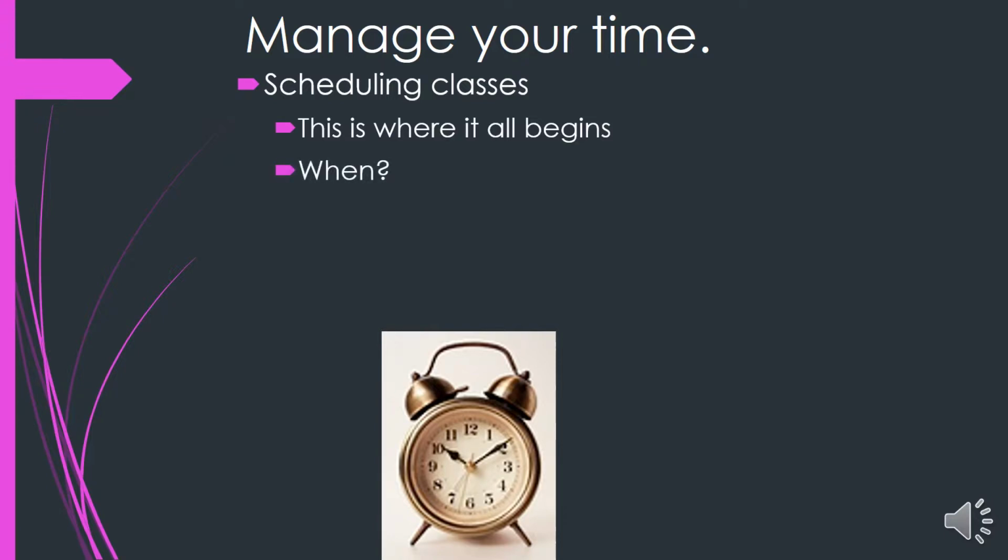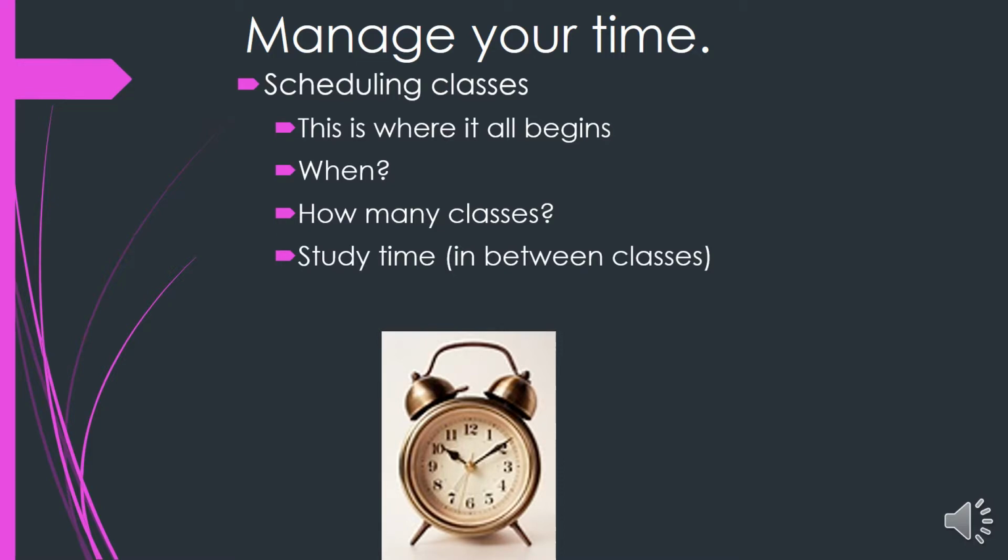Working is also going to determine when and how many classes can be taken. Students who are married and have children need to take that into consideration. Is completing a degree in 2 or 4 years more important than spending time with the children? There's no harm in taking longer than 2 years to get a 2-year degree. Some people take 4 years to complete a 2-year degree. Students need to think of their life circumstances when deciding what time and how many classes to take.